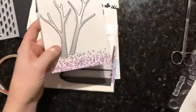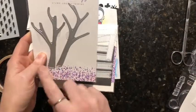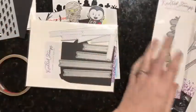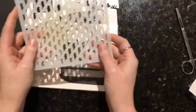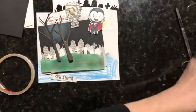We're also going to be using the newly released Bare Trees dies. These came out last month. And we're going to use the Graveyard Scene die. What else are we using? The Lightning Stencil, which I thought was pretty cool for this. We're just going to lightly ink it in the background. And I think that's about it.